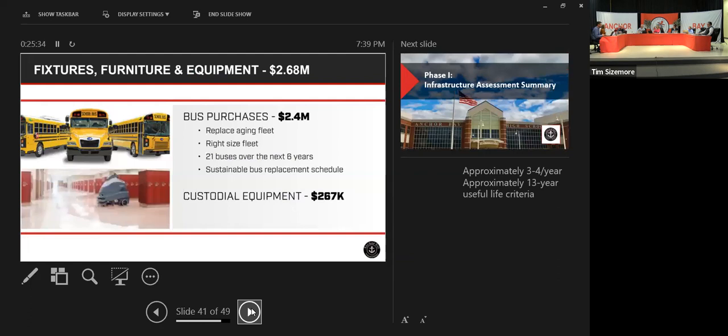Fixtures, furniture, and equipment. Again, there will be an educational academic component of this that we'll talk about next month, but there are two areas within this that we consider infrastructure. That would be bus purchases and custodial equipment. We've been working closely with Todd Rathbun and his team to identify the needs here. The goal is to get to a sustainable bus replacement. You've been somewhat a victim of your own success in the past and have made large purchases of buses at one time.